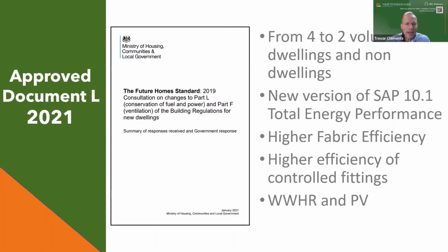So the notional dwelling on which the performance targets are met in the SAP have now, or will have, lower targets for air leakage. They'll have higher fabric efficiency standards and higher efficiency standards for controlled fittings. And there's an expectation that new technologies like wastewater heat recovery, more on that later, will be included in specifications. If they're not, there will have to be some sort of trade-off to compensate for that.